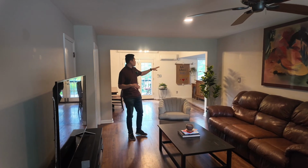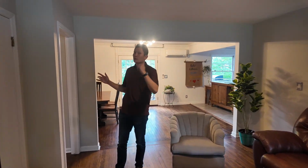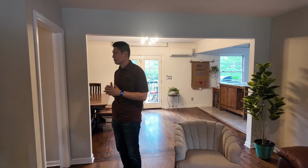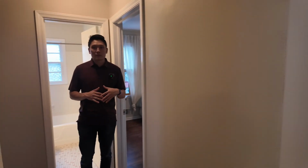Off to this side, you've got the kitchen. Off to this side, you've got the dining area. And then through here, you've got the bedrooms. We're gonna save the kitchen for a little bit because I think it's really unique, but come through here and you've got 2 sizable bedrooms along with this hallway.